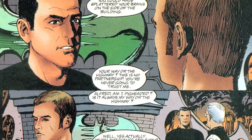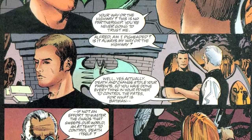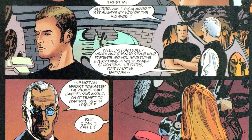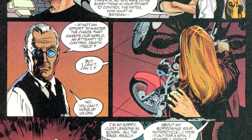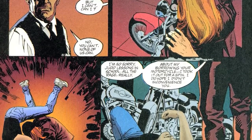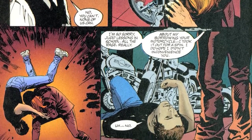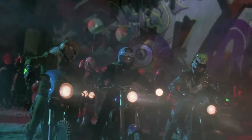When Bruce and Dick are arguing after Mr. Freeze was captured and taken to Arkham Asylum, they only have one panel of dialogue arguing. And in the same page, Dick gets flipped over by Barbara after he surprises her in the garage. They don't even have the race later on either. So the entire race between Dick, Barbara, and the biker thugs is absent in this comic.